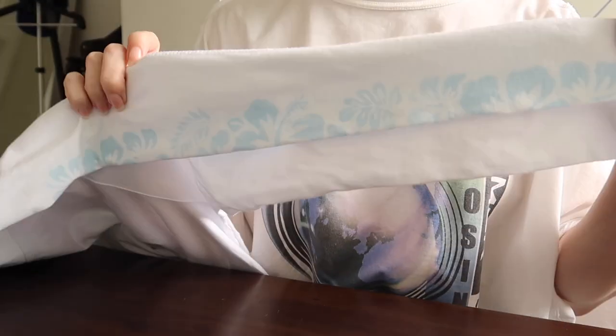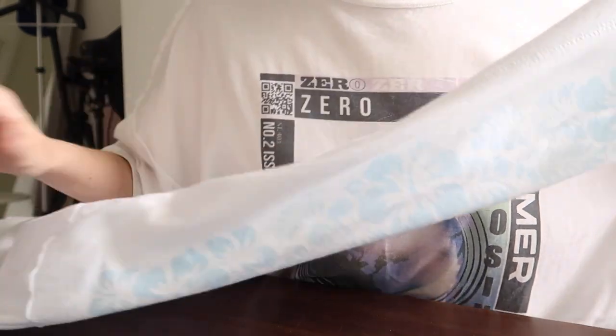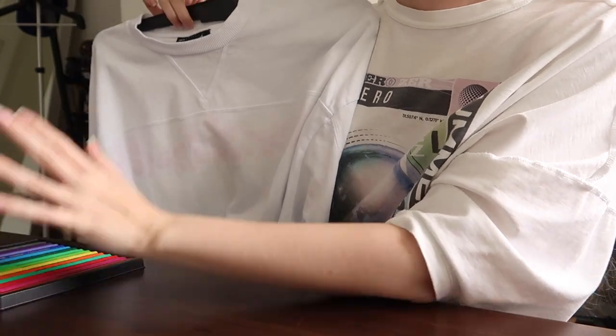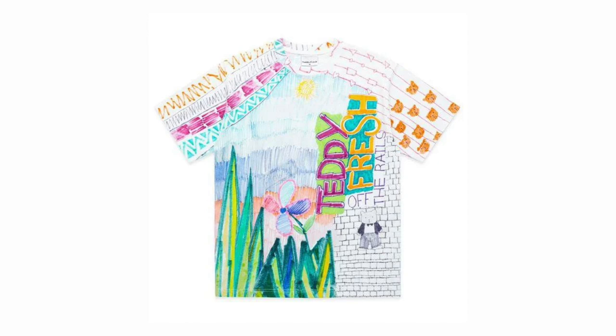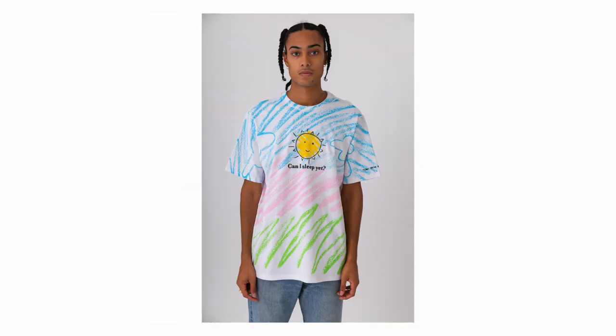So the sleeve actually worked quite well. Faded a lot, but you can kind of see the design there. On the front, there's also supposed to be a hibiscus print and it's very faded. So I thought I'd try these fabric markers to do kind of a cute DIY coloring book inspired t-shirt. I'll put some inspiration photos right here.